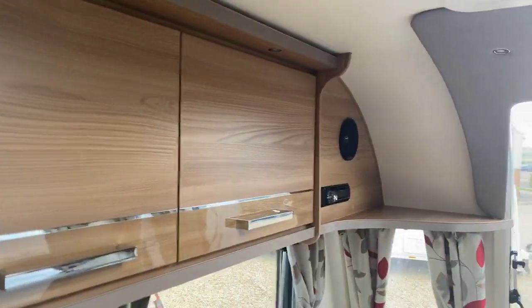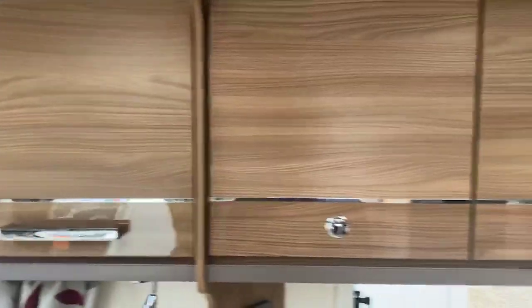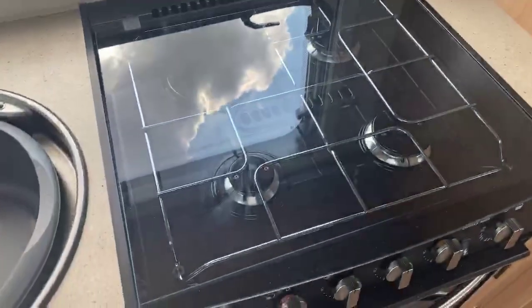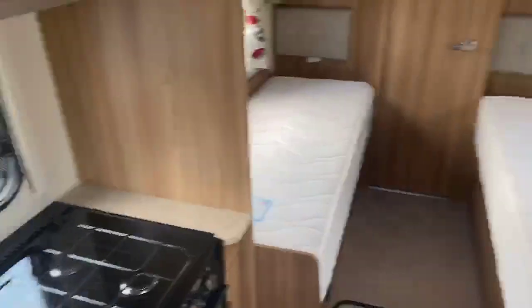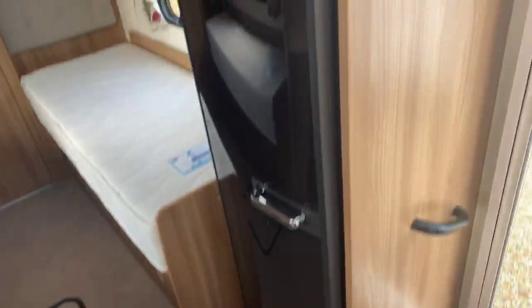A beautiful look at the wood locker effect that you see throughout this particular caravan. You've got an easy usable height microwave just located above the cooker, where you're benefiting from 3 gas hob burners and 1 electric in a combination oven and grill with underpan storage. Another unique feature in this is the nice tall fridge.